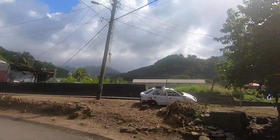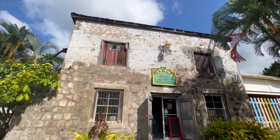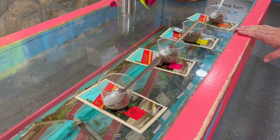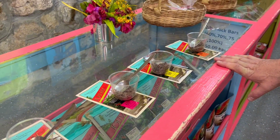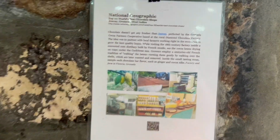From there we got back in the Jeep and made our way up to the Diamond Chocolate Factory, which was another pretty decent trek through some villages on the west coast of Grenada up to the north end of the island where the chocolate factory is. We were able to go inside and sample and buy some of the chocolate, and had some lunch too. There was a sign saying it's a National Geographic Top 10 chocolate factory, which I thought was fun. It smelled really good, like a chocolate factory.